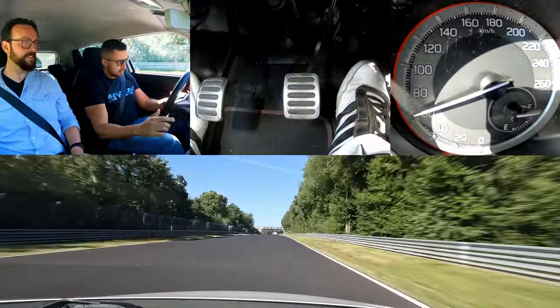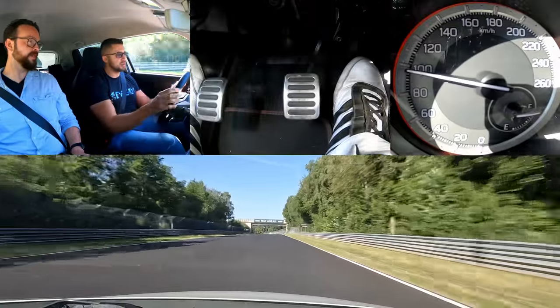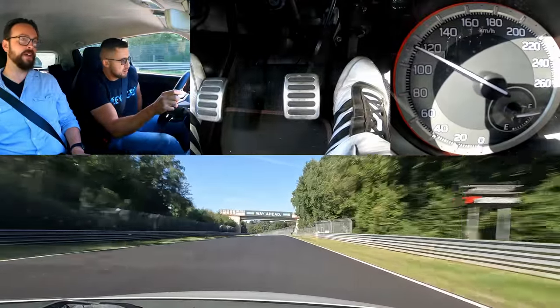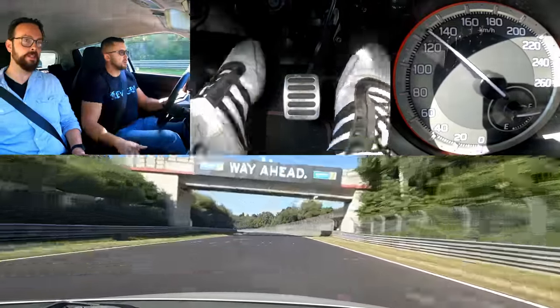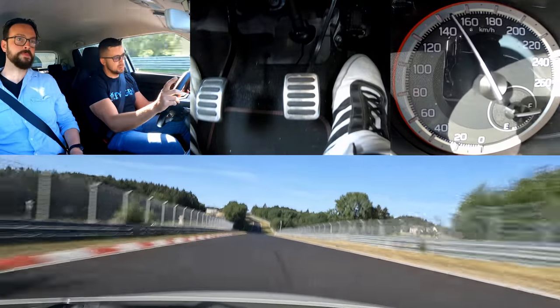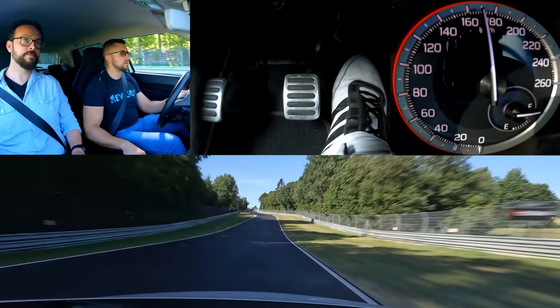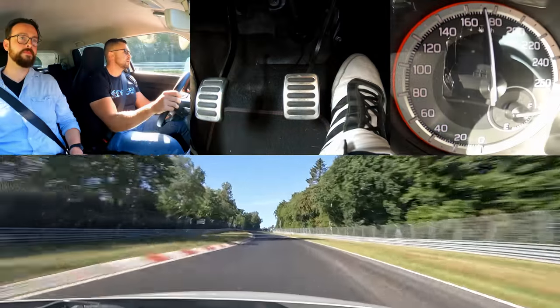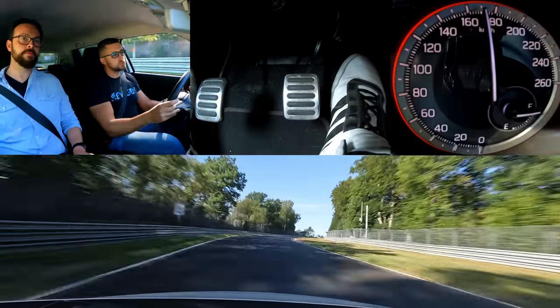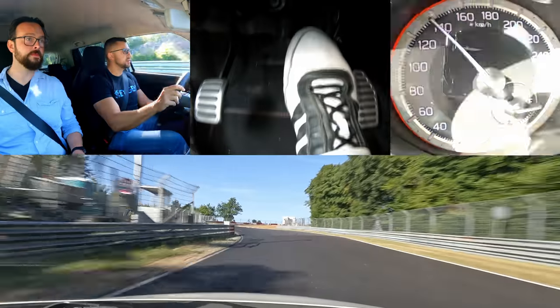Okay, red line, 6? 6.2, I think, give or take. You lose power after about 5.5. Okay. Then we'll keep it at around 5. Brakes are good.